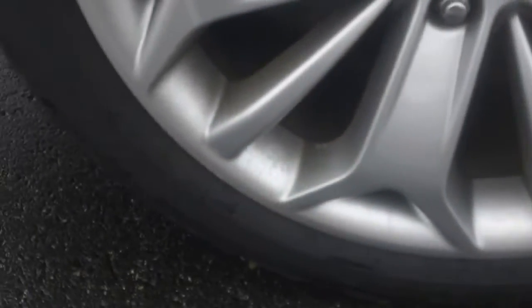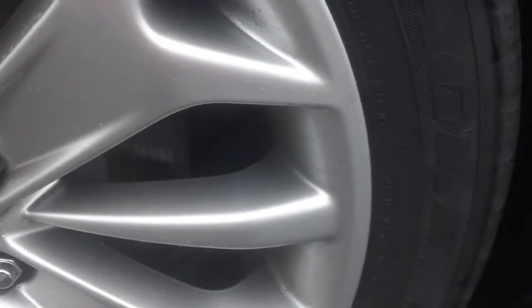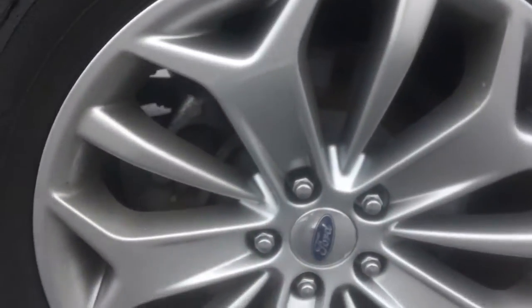All right, rear tire and wheel, same thing with the tread. Same thing. So even tire wear so far, that's what it's telling us. Again, there aren't any kind of scuffs or blunting of the lip of this wheel, let alone the entire wheel. I mean, this car is in some solid shape.